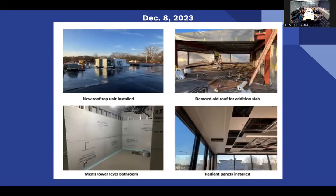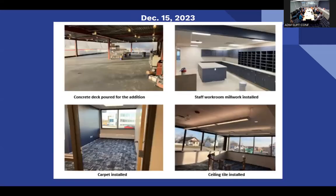Lower level men's restroom. Here we have the deck poured in the upper left, and then we put just visqueen plastic all around until we could start framing the walls. Staff workroom, that's just on the other side of this area.